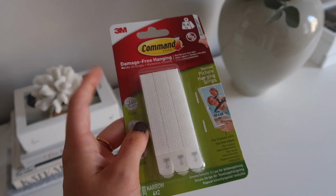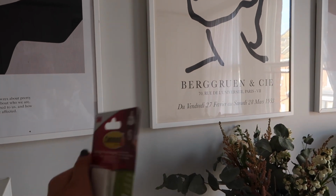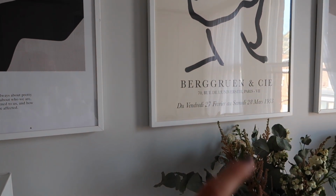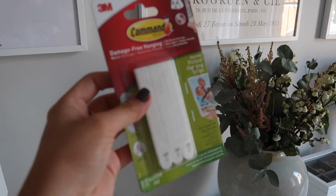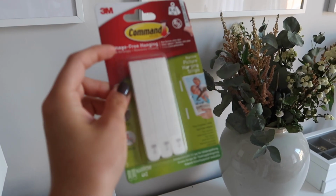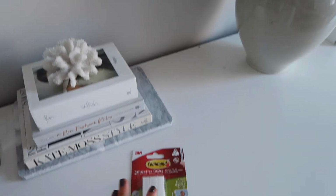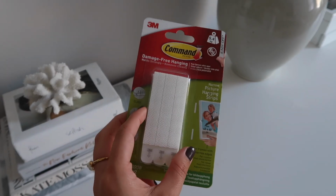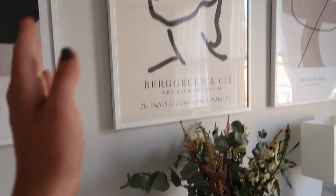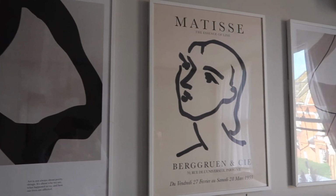So these are the command strips. However, we already obviously had them on the wall from the prints before. So you literally just take them off, and it's kind of like a Velcro, and then you can just put them back on. When you want to change up your prints or anything like that, it's so much easier. And these obviously don't damage the wall because we're renting the place. I feel like these are just good. Even if I wasn't renting, I'd use these anyway, because like I said, you can just take them off, put them back on with a Velcro, and it works perfectly. So I'm really happy with these.